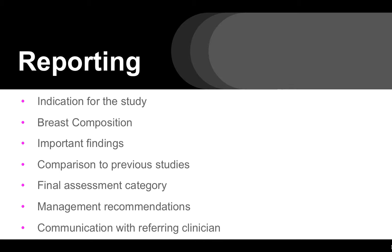Radiologists use a standard method of reporting these findings, starting with describing the indication for the study, whether it's screening, follow-up, or diagnostic. Next, they describe breast composition. They talk about the density there. And then they talk about important findings, which we talked about previously. Comparison to previous studies is done. And finally, a final assessment category is assigned, followed by management recommendations and communication with the referring clinician.